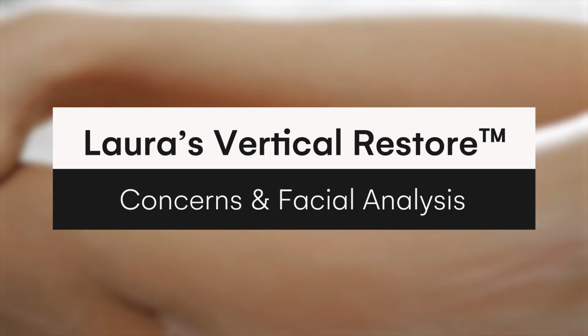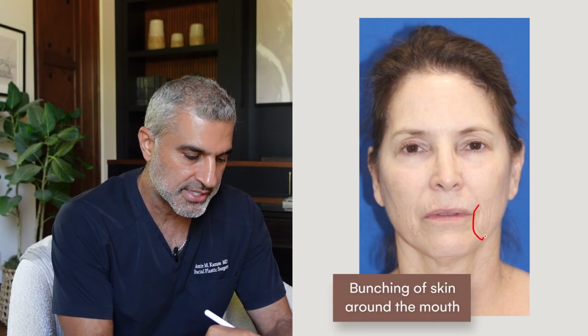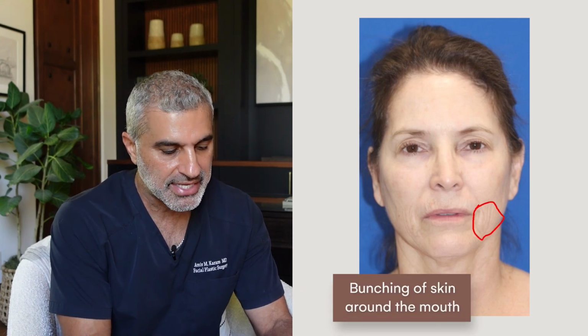Let's take a look at Laura's pre-surgical front view. And the front view is a very important view because what it tells us is what's the shape of the face, what has happened as a result of aging. So one of the things that really bothered Laura was this bunching of the skin around the mouth. This area right here, as you can see, is like an accordion-like effect that as the skin begins to drift downward, it starts to coalesce or sort of build up around the mouth. And you can see that as a marionette fold down and through here.